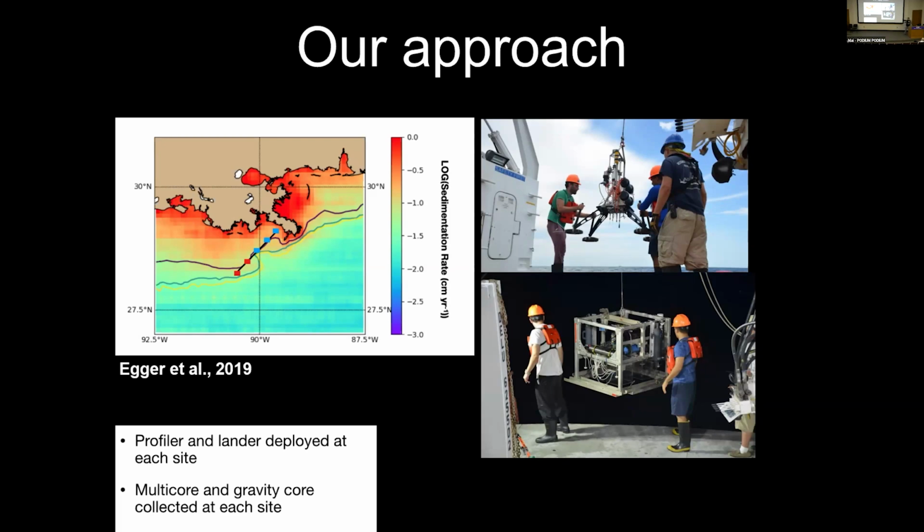So we chose these 5 sites, went out on the Pelican, May 23. We're going out again this year. We had Dr. Mighty's profiler and lander. He was working with us on this. We also collected multi-cores and gravity cores.